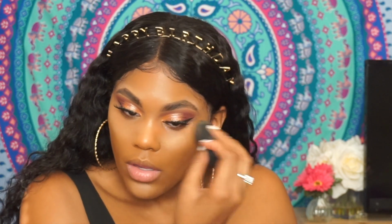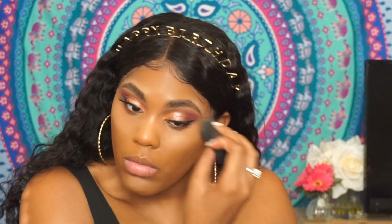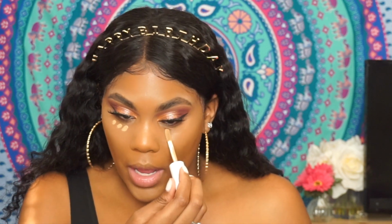And it doesn't look horrible. It just gives me the perfect amount of brightness. The J-Cat is not full coverage, but it's enough coverage for me. I'm just going to add just a little bit more, right up under my eye. That's where I get the most darkness. And just blend that out and see how it layers as well. So yeah, it definitely layers.